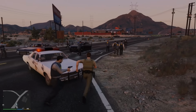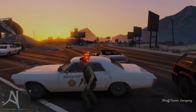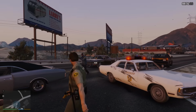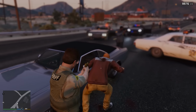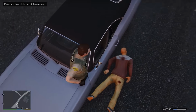Ridiculous. The guy's not dead. He's still right there. I was about to go after one of the guys that hit us, but stop shooting at him. Don't make me shoot you. Okay. He's complying. Oh my gosh. I don't even know what's happening.